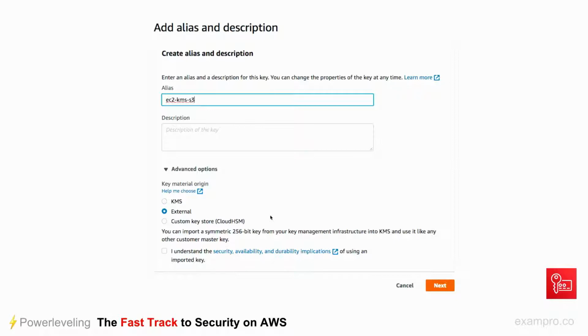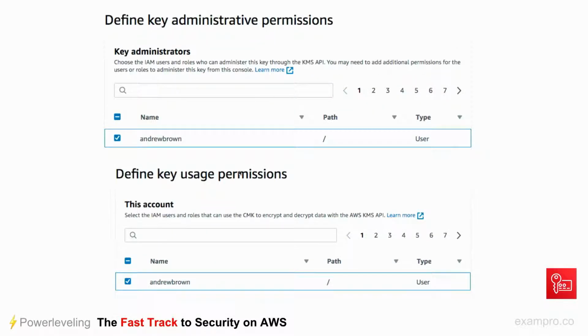But I do recommend that if you can, just let AWS do all the work for you. But there are trade-offs in terms of security, in terms of rotation, stuff like that. But anyway, I've gone ahead and created this key. And the next thing I want to do is define who's allowed to administer this key.